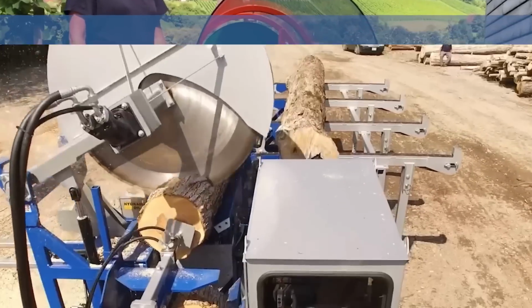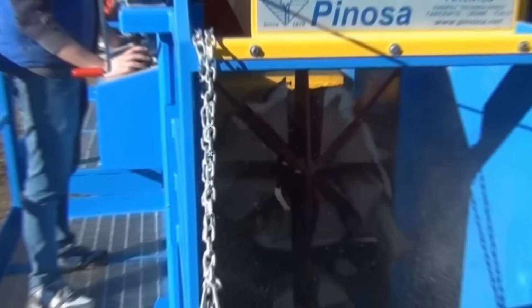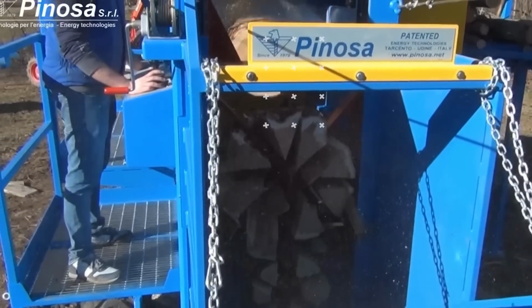There is a lengthy procedure to process wood. A step many are familiar with is the splitting of logs.